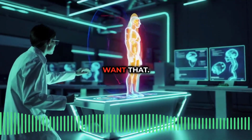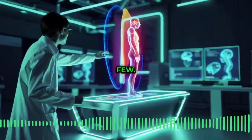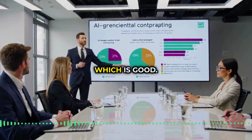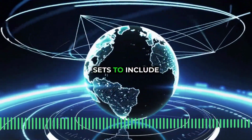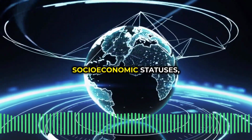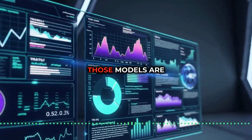Yeah, we definitely don't want that. We've got to make sure this tech benefits everyone, not just a select few. So how is Unlearn addressing that? They're taking a multi-pronged approach, which is good. First and foremost, they're trying to expand their data sets to include people from all different backgrounds, different ages, ethnicities, socioeconomic statuses, everything. The more diverse the data, the less likely those models are to be biased.